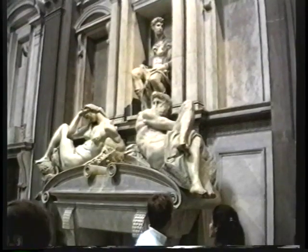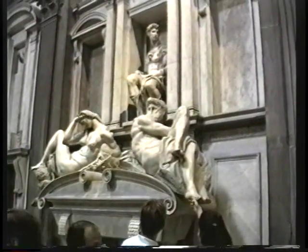It's a contemplative spot, despite the small crowd of tourists who are ever present in the new sacristy, but it's a fitting climax to our visit to the Church of San Lorenzo.